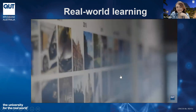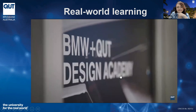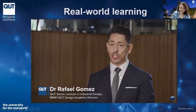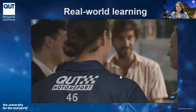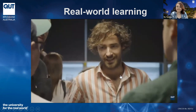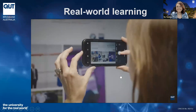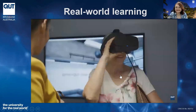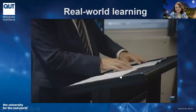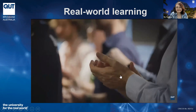The BMW Group QUT Design Academy is based on three pillars. It involves an internship program, and that's part design education for students, and also sending them over to Munich to work with BMW. The second part is research collaboration, so we'll have PhD and masters students working within the academy. And thirdly is commercial projects. So that's doing projects with BMW in Munich, but the students and the design experts are working here within QUT.